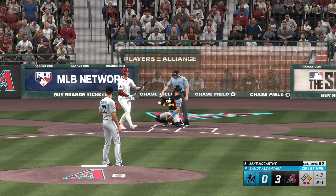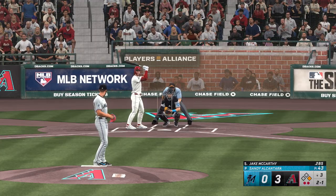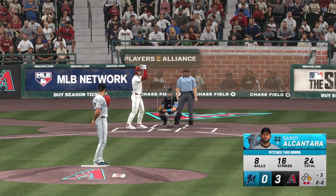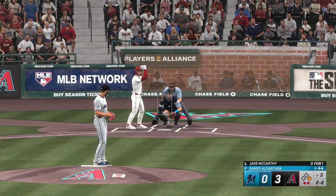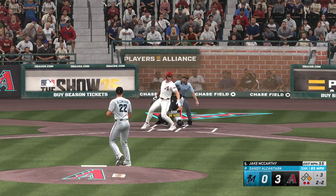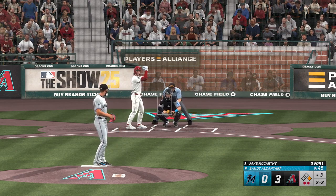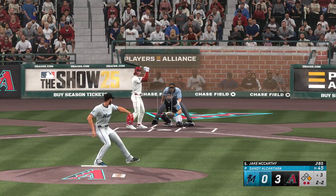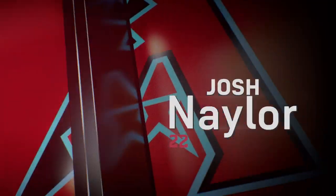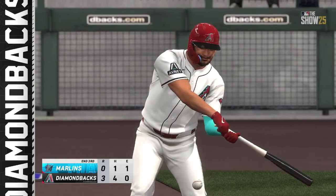Next offering is fouled back. Pitch is in there, and that's strike 2. Comebacker to the mound. On to first. That's the third out. Inning over. 3-run shot for Arizona. It's now 3-0.